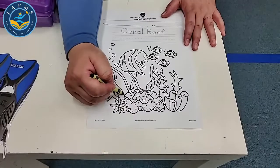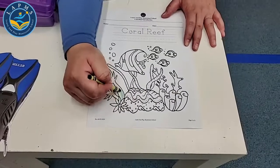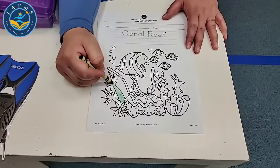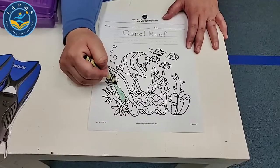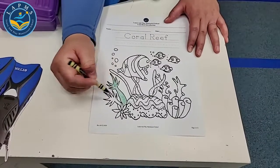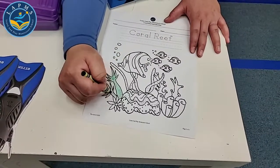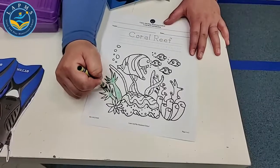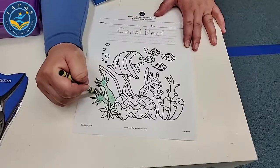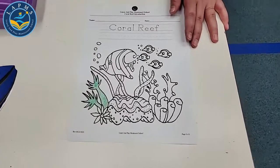Any color. Remember, coral reefs have lots of different color plants, lots of different color animals. Can you guys tell me what animals you can see in this picture of coral reef? Starts with the letter F. Did I hear you say fish? That's right. So fishies, lots of different types of fishies live in the coral reef.